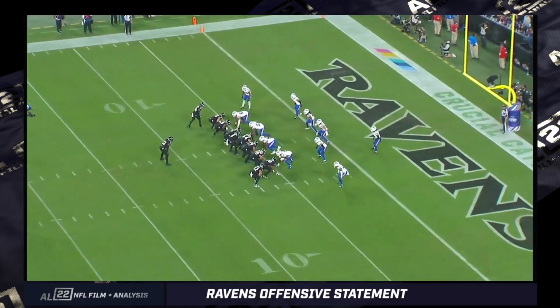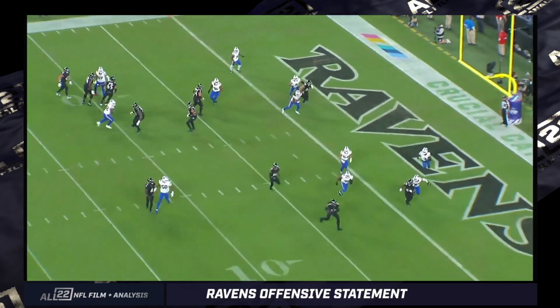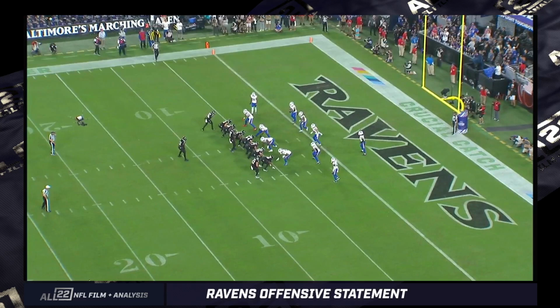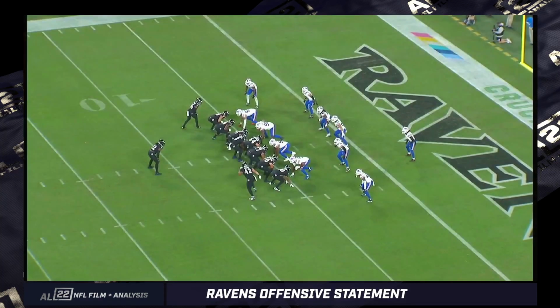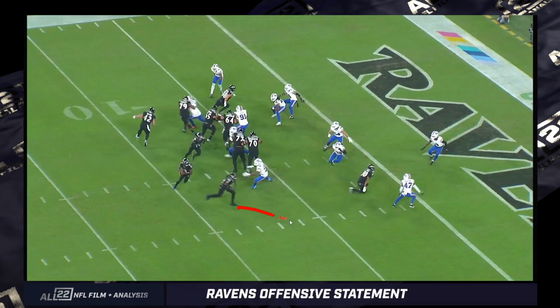So, last play of the second drive where we go up 14-3. Really cool design. Again, the defensive end is put in a ton of conflict by motion, in this case going away from him. That defensive end right there. And then two players: number one, Henry crossing his face, and number two, Tylan Wallace from the other side going underneath as potential options.